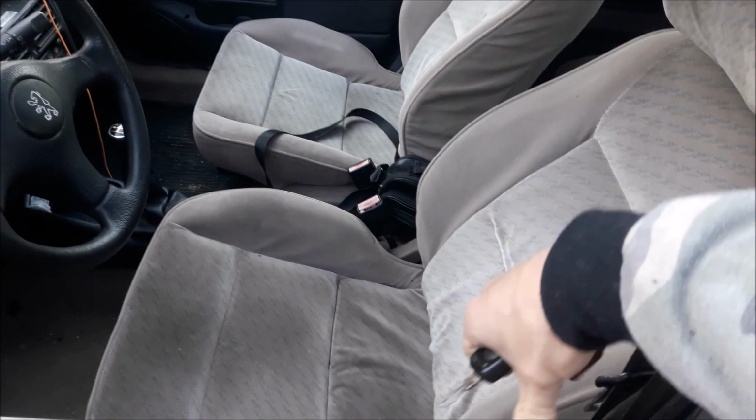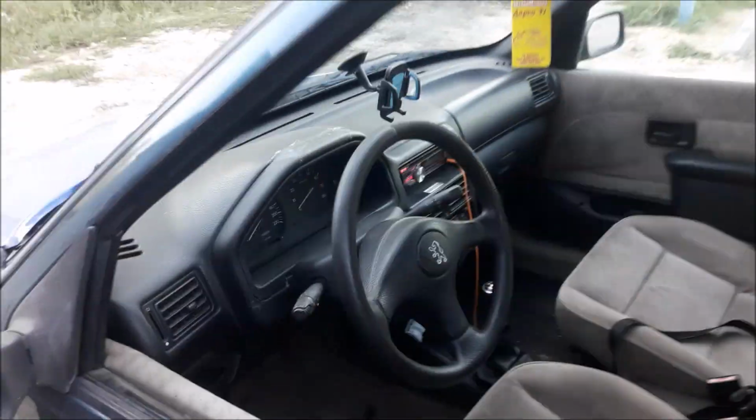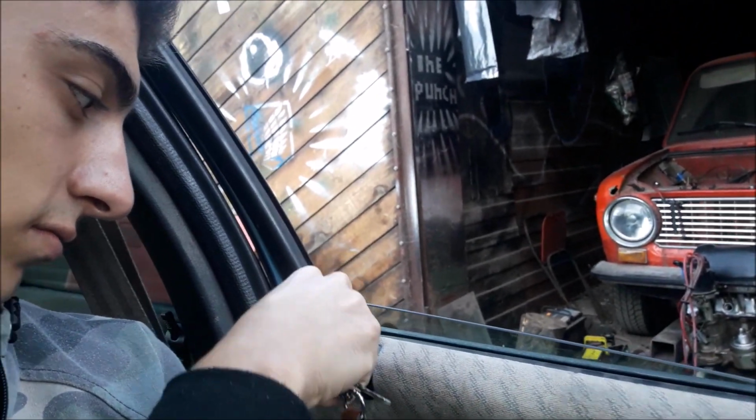I guess this door is the problem, because if I lock this door, it locks all four doors, and if I unlock it, this door does not unlock fully, but all four doors unlock. And I have to unlock this with the key. I don't know if it is just a bad relay, or the thing that is inside of here does not work. So I need your help on this one. I don't know what the problem is with the central locking system. Maybe there's a bad relay.